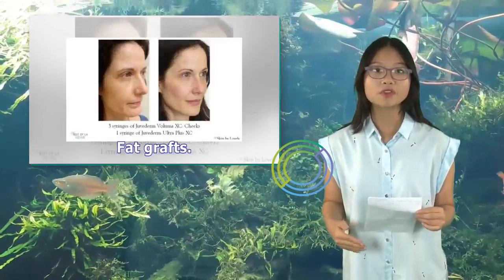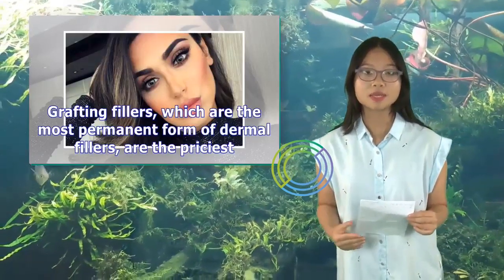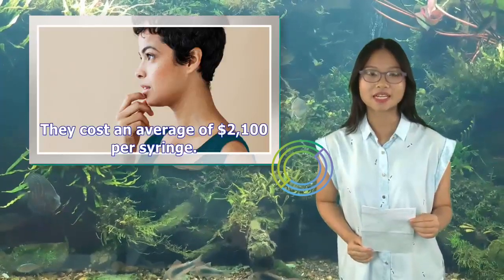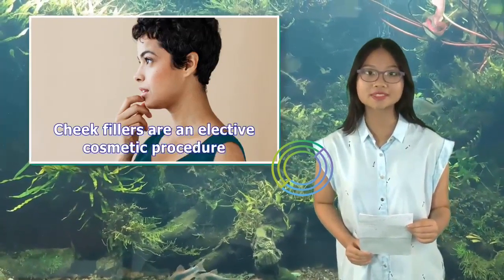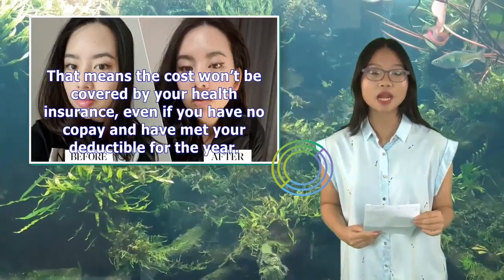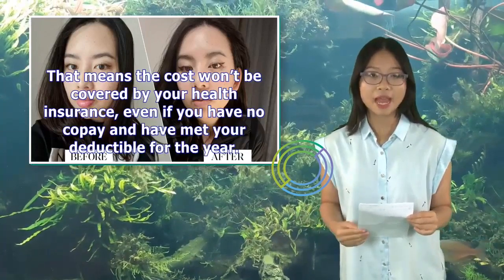Fat grafts. Grafting fillers, which are the most permanent form of dermal fillers, are the priciest. They cost an average of $2,100 per syringe. Cheek fillers are an elective cosmetic procedure. That means the cost won't be covered by your health insurance, even if you have no copay and have met your deductible for the year.